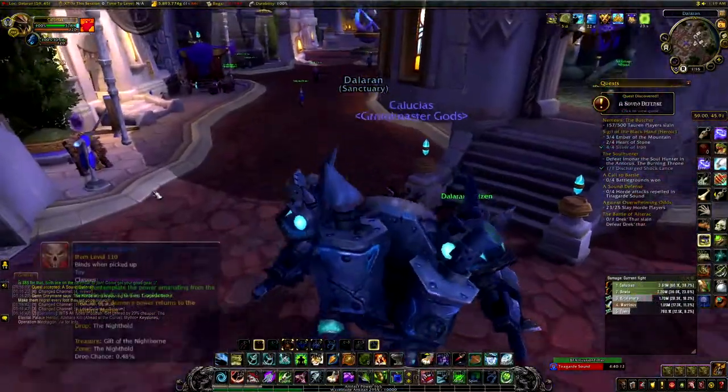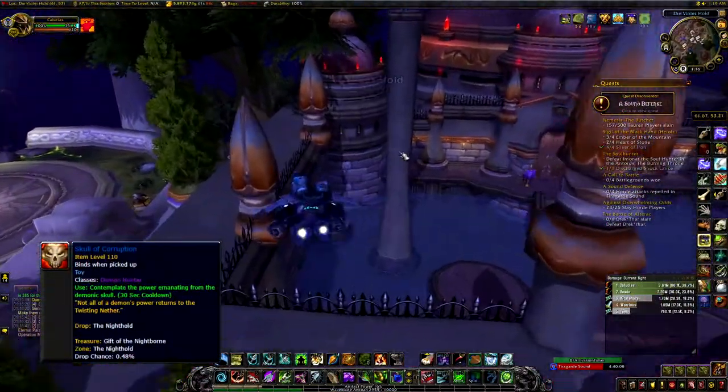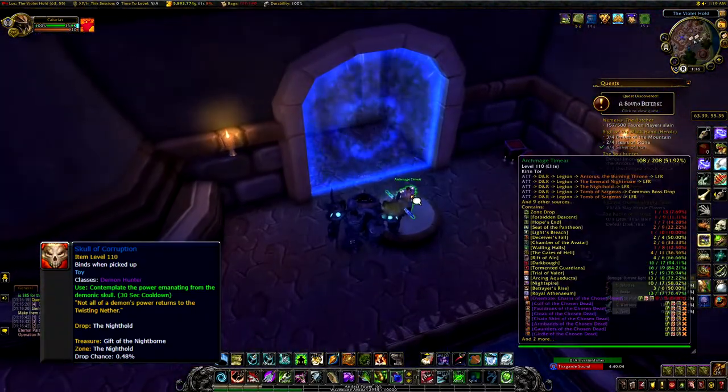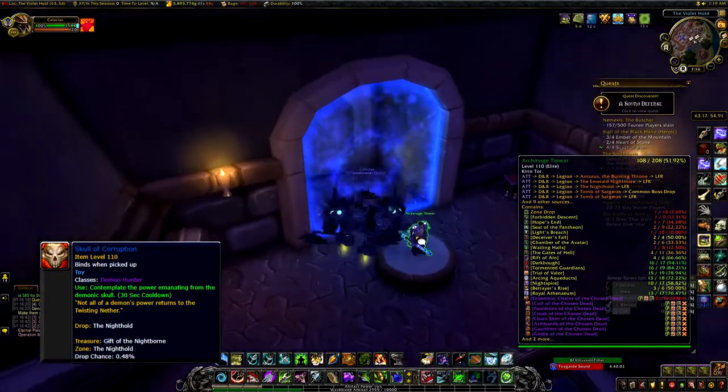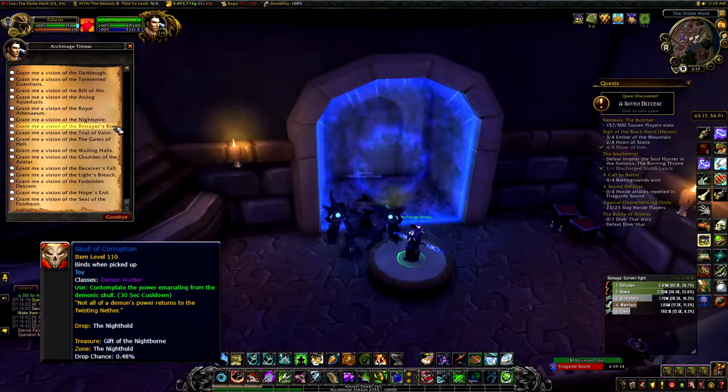Then the last toy is the Skull of Corruption. This has a 2.5% chance of dropping off Gul'dan in every difficulty including LFR, and only drops for Demon Hunters. So how to do this in LFR is go to the Legion Dalaran and speak to Archmage Timear and queue up for the Betrayer's Rise, and it will put you in there by yourself.